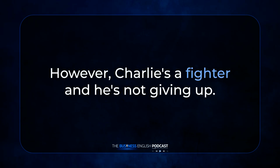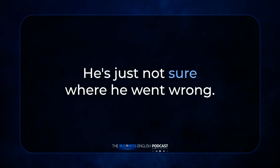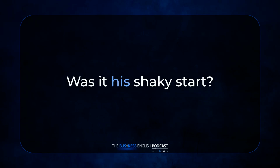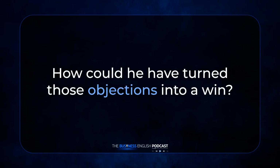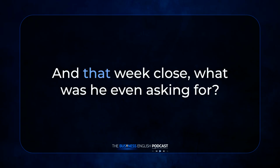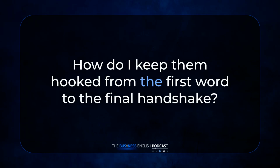However, Charlie's a fighter and he's not giving up. He's ambitious, determined to crack this. He's just not sure where he went wrong. Was it his shaky start? Did he miss the mark explaining the value? How could he have turned those objections into a win? And that weak close, what was he even asking for? Charlie's left wondering, how do I structure a pitch that actually persuades? How do I keep them hooked from the first word to the final handshake?